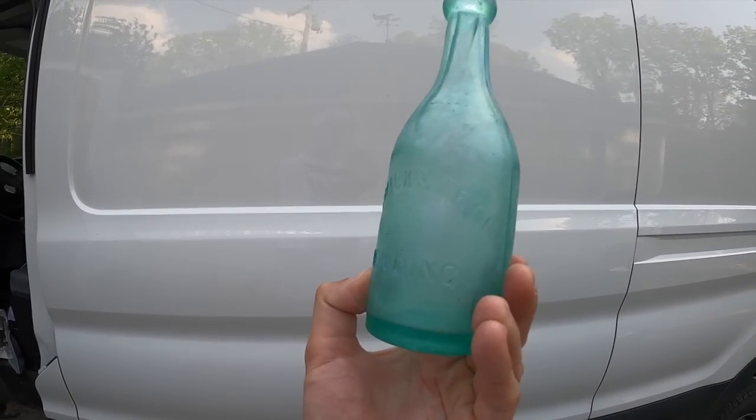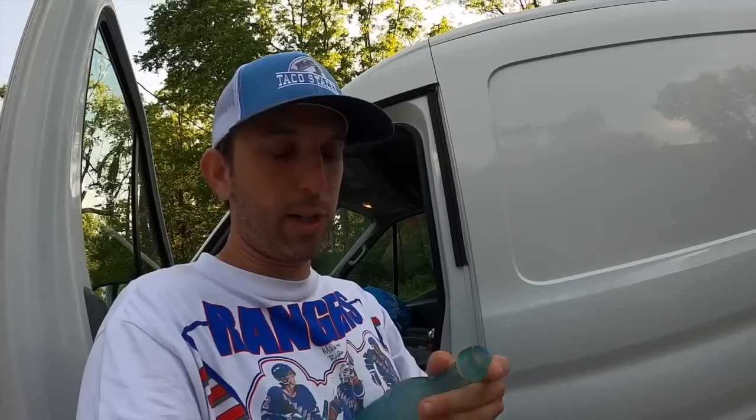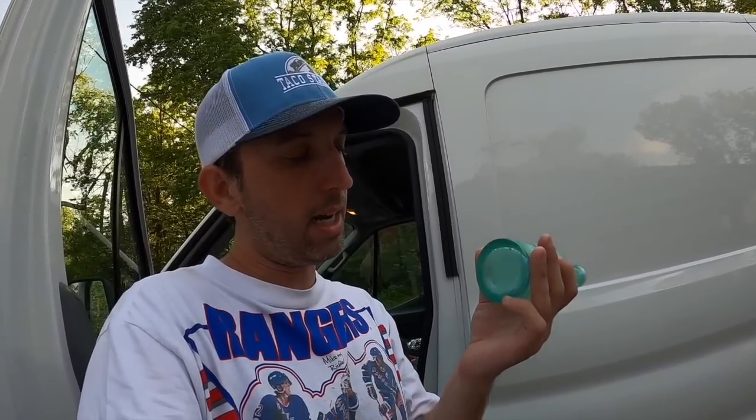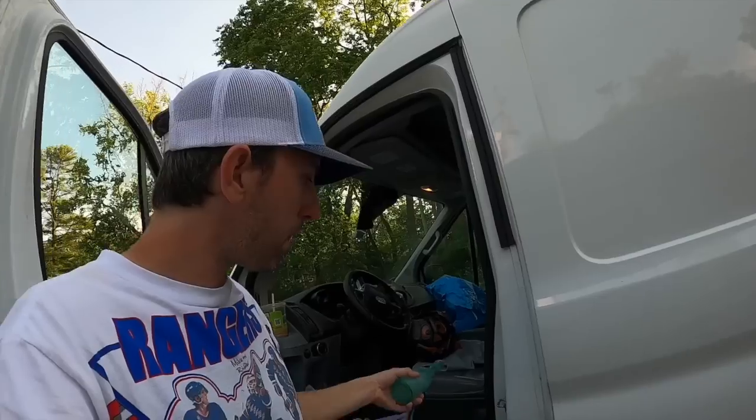For Schick and Fett. Schick and Fett. I don't know, but very, very cool bottle here. Like I said, nothing's really chipped. This has been buried. That's why it's that color, but the ridge on the top is still good. If it was chipped or chunked out, I probably would not have bought it. It is also a flat bottom. It's not a pontil bottom.